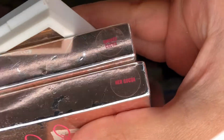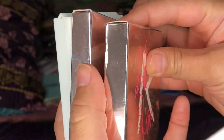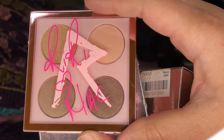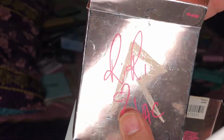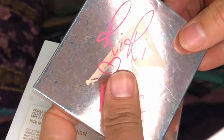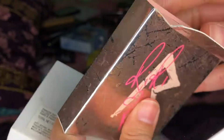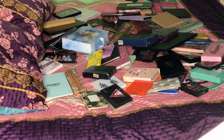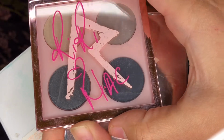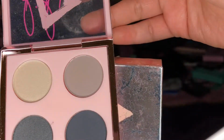One is called Smoke Cocoa and Her Cocoa. I still have the boxes. Some are still new, I think. Yeah, they're brand new still. Look at that. I really love these palettes too. They were super cute at the time. And I bought doubles of them because I love them so much that I had to get doubles. So this is the second palette. This is the shadows.